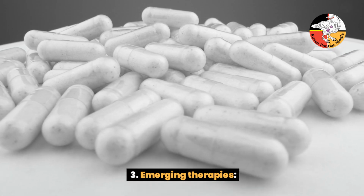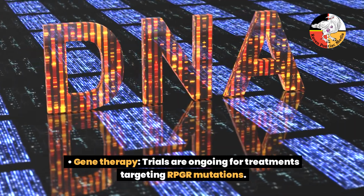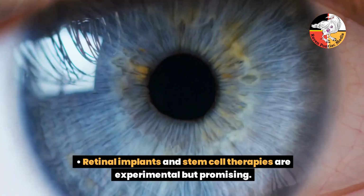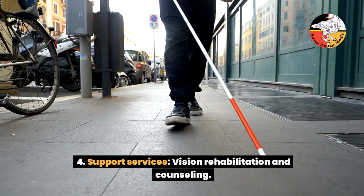3. Emerging therapies. Gene therapy trials are ongoing for treatments targeting RPGR mutations. Retinal implants and stem cell therapies are experimental but promising. 4. Support services, vision rehabilitation and counseling.